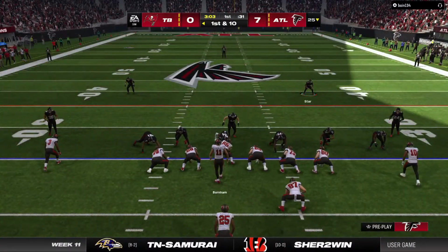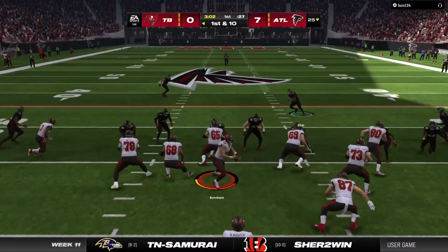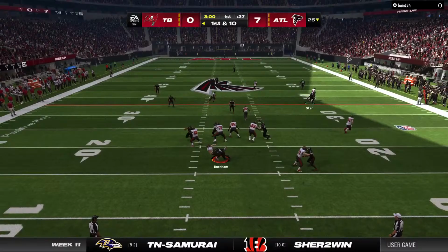The Tampa offense ready to get their drive started. And the interception on that opening drive winds up leading to the touchdown, so now it's kind of time to start over. Yeah, it certainly is.